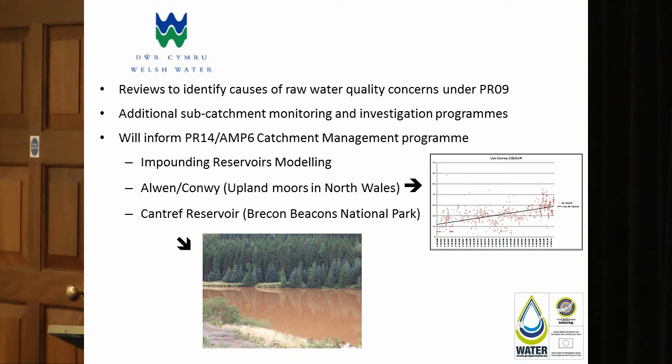They're impounding reservoirs, the reservoirs that manage the flows which are abstracted lower down. They have the traditional problems of nutrient enrichment and acidification. They're uplands. Here on the Alwyn Conway, here is a nasty plot showing rising colour as the peat is degrading as a result of drainage. So they've got the data to then put a programme in. And this lovely red reservoir takes eroded sandstone whenever it rains. So there's a bunch of problems that they've got the data for.